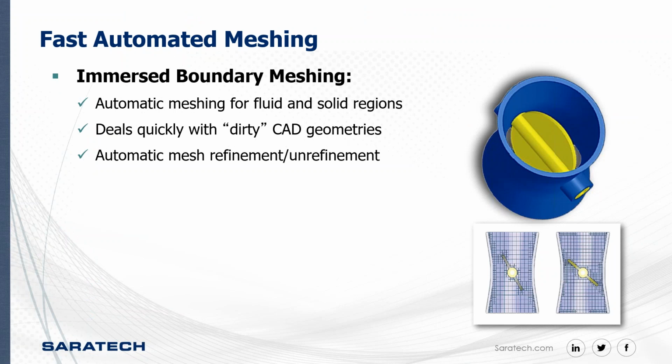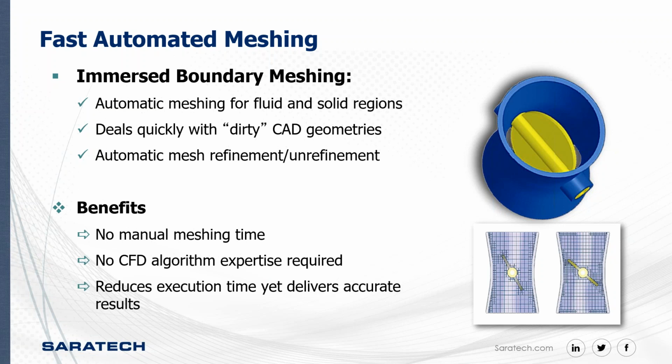So Flow EFD uses an immersed boundary meshing technique for meshing solids and fluids. So what this means is that we don't have to worry about polyhedral, tetrahedral meshing elements or anything like this. We have a Cartesian immersed body representation, and what this really means for the user is that the pain of meshing is reduced significantly. Right? So you don't need to be a meshing expert to get decent results and generate a decent mesh in Flow EFD. So you can get onto running a lot more iterations and test cases rather than spending all your time trying to get a mesh that will actually solve and converge.